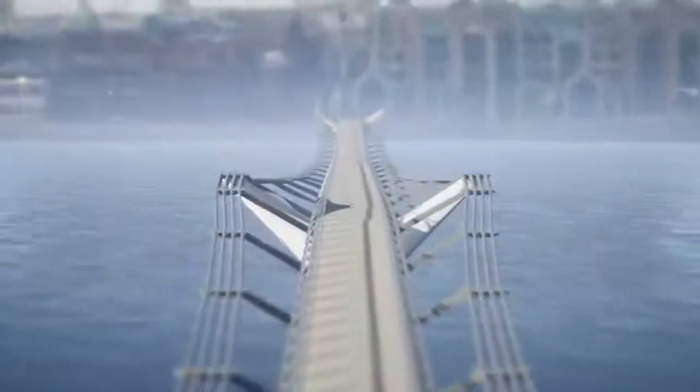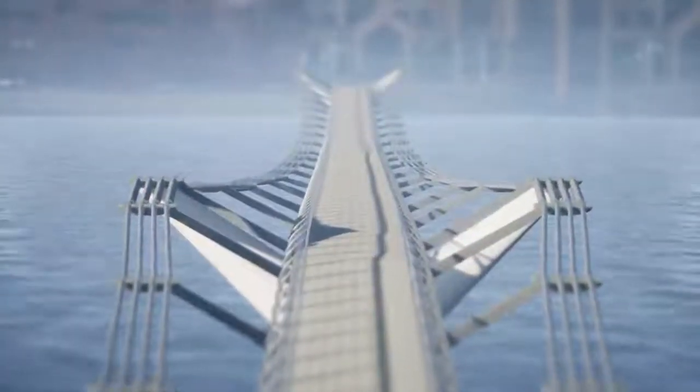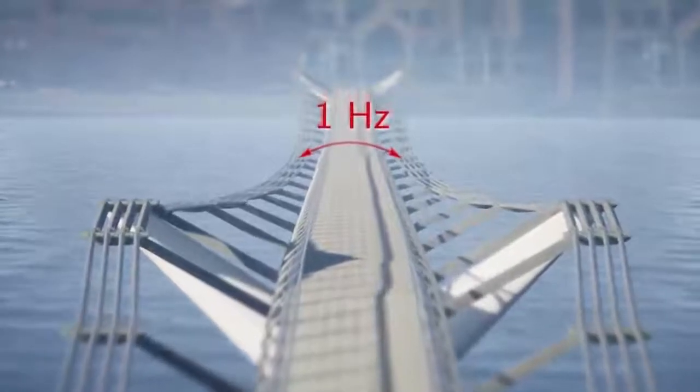But if the bridge happens to have a sideways frequency of 1 cycle a second, which the Millennium Bridge, it happened, did, then people can actually start to get the bridge moving a little bit.